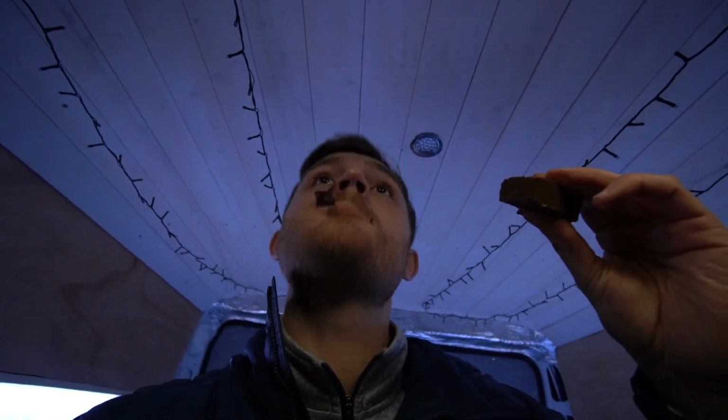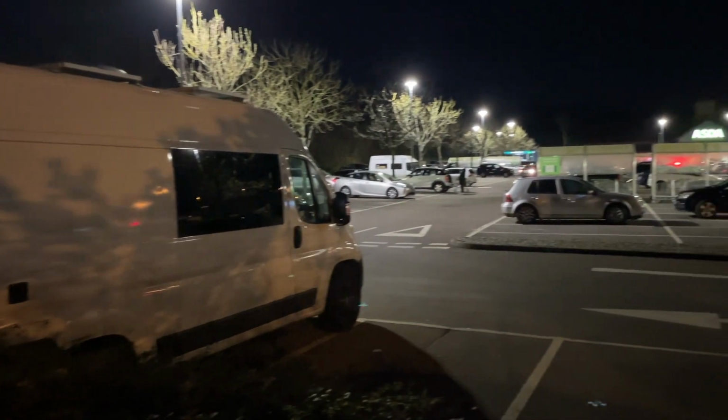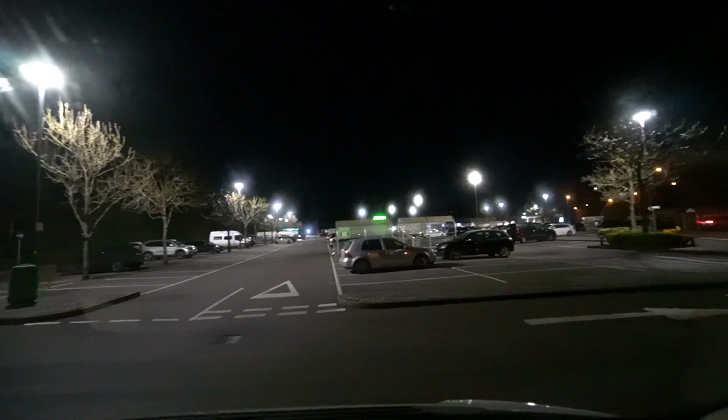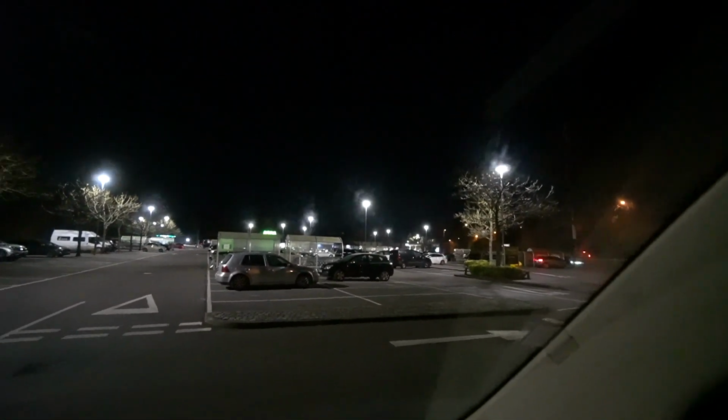Oh, bollocks. Let's have a look what the outside world is looking like. We got a bloke there who's putting in his turkey in the back of his car, or sorry, female, I do apologise. The rest of the Asda car park's looking pretty quiet. It's about 9 o'clock now, and this closes at midnight. So I've got a few hours to chill inside Santa's grotto and then head off to bed.